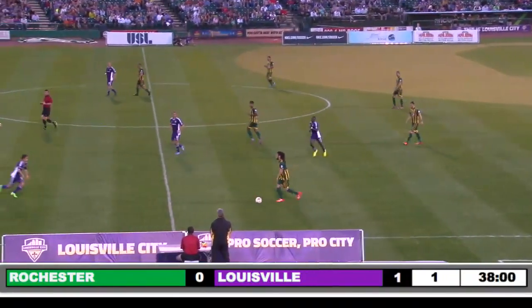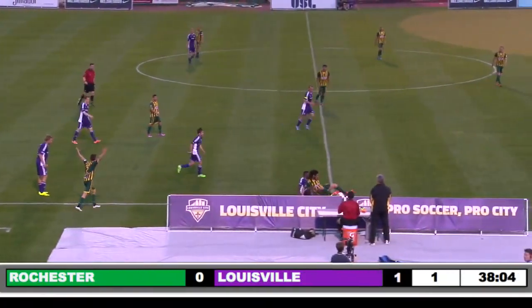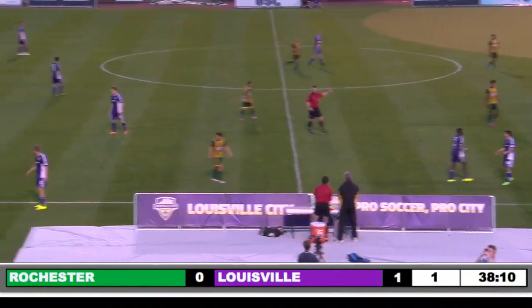There again, Ruggles, trying to get a little give and go there, and Dakers challenges him here. Ball not out of bounds yet, and it will go out of bounds. And Louisville City ends up winning it. Essentially, he wins it again.